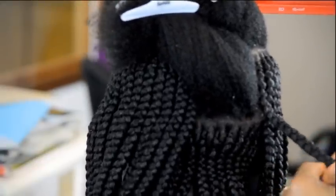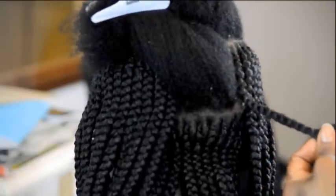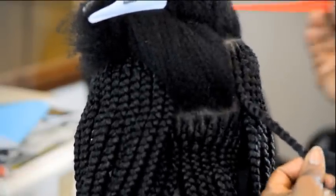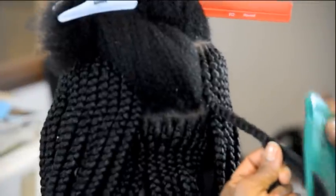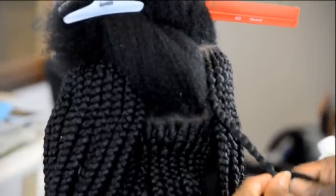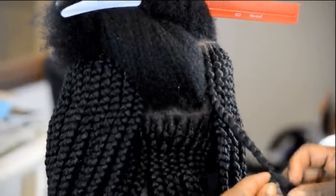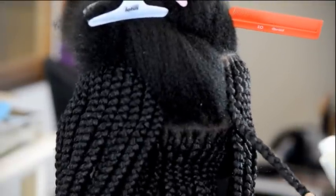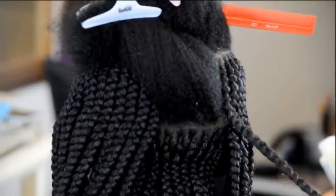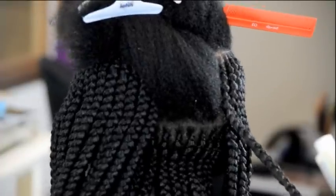Now when you're working with natural hair, you find sometimes it gets really thick in your hand. Take your time and comb it through. If you find it's too thick, go with your afro hair comb. Another trick I use is I use a lot of products, moisturizers. So I take a little bit and I put it in there. It helps to soften the hair. Then it's a lot easier to work with.